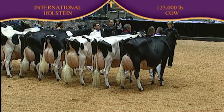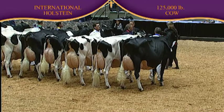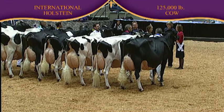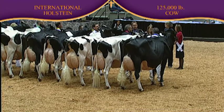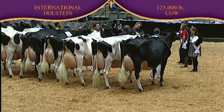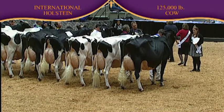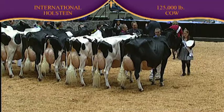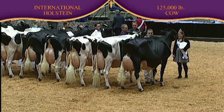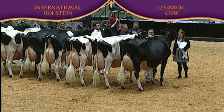And second in the class, and first bred known, Starbright Lister Lindsay, exhibited by Hodgelin Holsteins and Starbright Holsteins of Kincardine, Ontario. And your winning entry, as well as best daughter in the class, is entry 3928, Stonefront Iron Pasta, exhibited by Mike and Julie Duckett and George Kasbergen of Rudolph, Wisconsin. Congratulations.